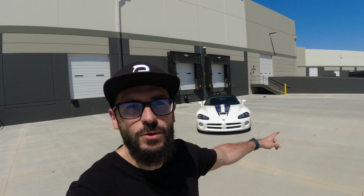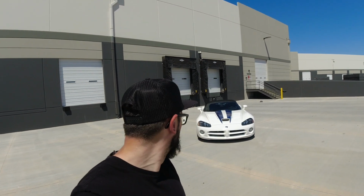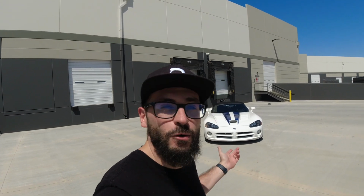Today I'm out here with the beautiful 2005 commemorative edition Viper that I've done so much work to. New front and rear bumper paint, rocker paint, headlights restored, new caliper decals. She went to Quarters, she got a new clutch and flywheel.